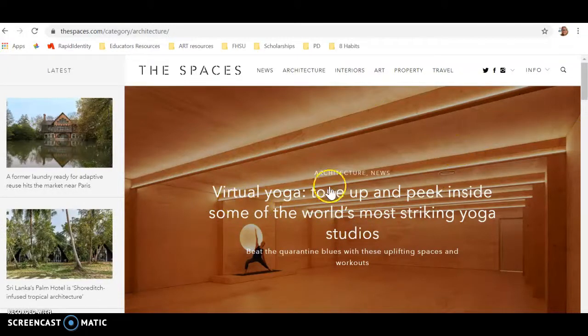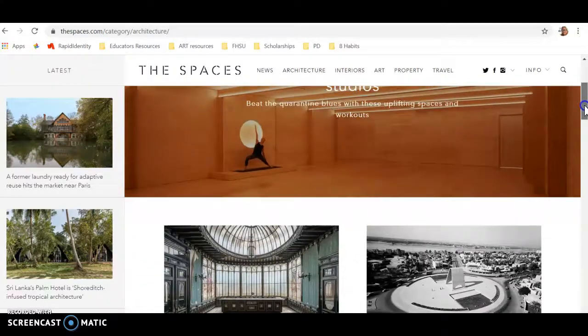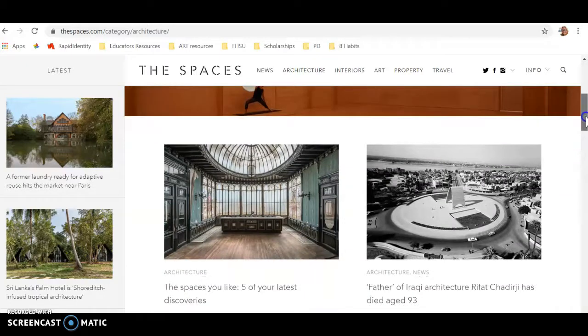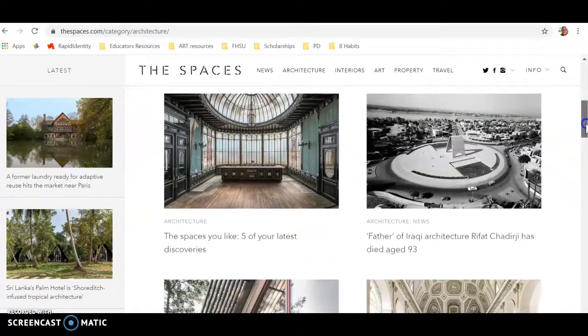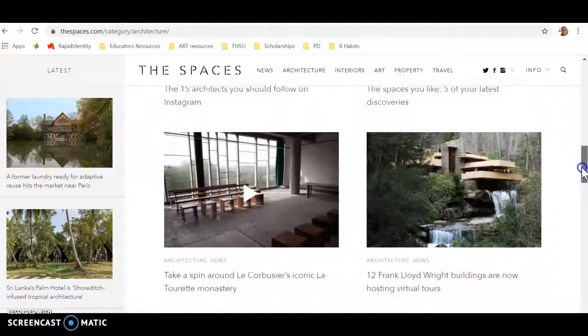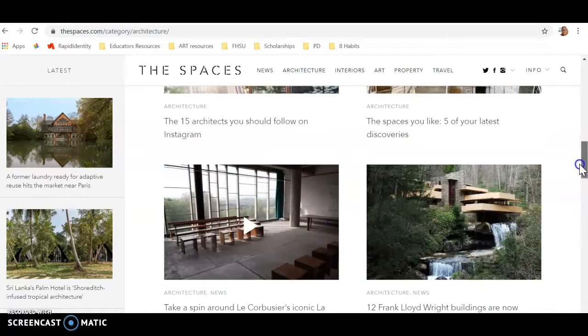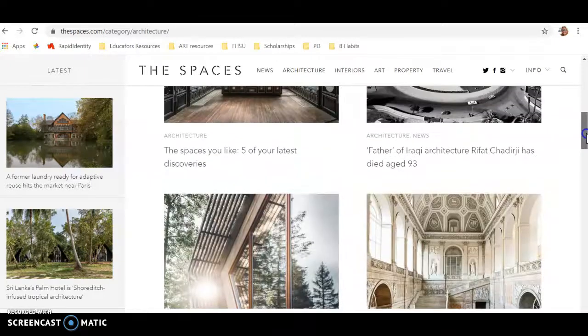They even have virtual yoga. It's kind of a class and a peek inside buildings on one, so that would be something great to engage your students in as well. But most of them are just simply walking through buildings. There's lots of regular magazine articles, but then there's also virtual tours as well.